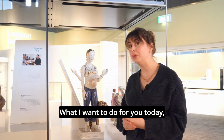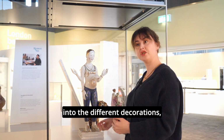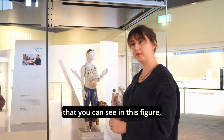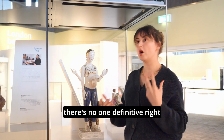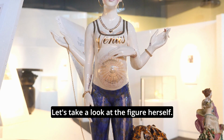What I want to do for you today is take a bit of a deep dive into the different decorations, the different objects, the different references that you can see in this figure and pick out a little bit about what they might mean. It's important to say that there's no one definitive right way to look at this object and enjoy it. Let's take a look at the figure herself.